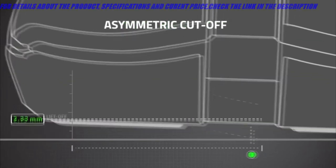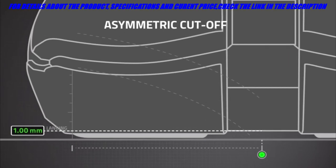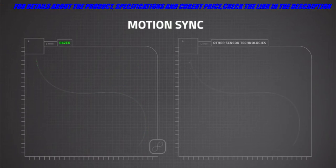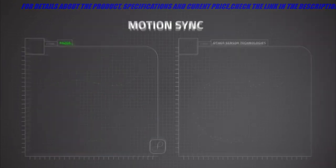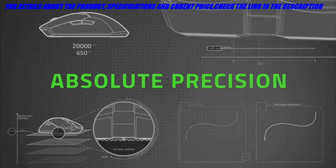And with asymmetric cutoff, you're able to set different liftoff and landing cutoff points for greater precision. Lastly, Motion Sync ensures that your PC gets the most current updates of your mouse position for more consistent tracking. This results in an industry-leading 99.6% resolution accuracy, which is the closest anyone's ever achieved to total gaming perfection.